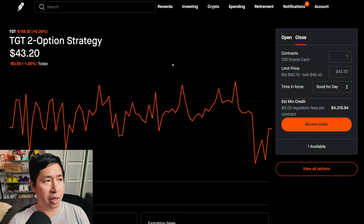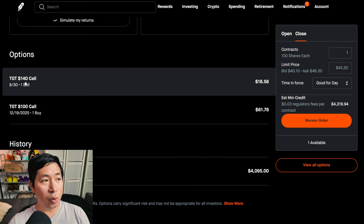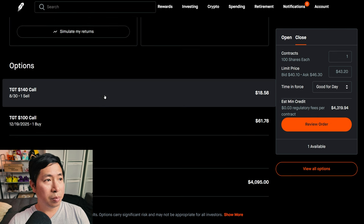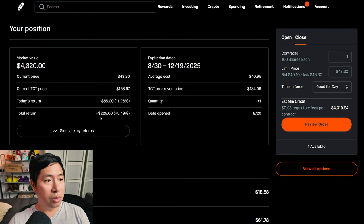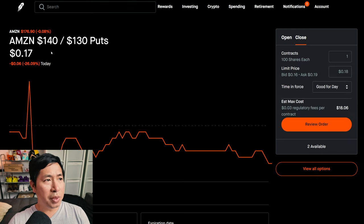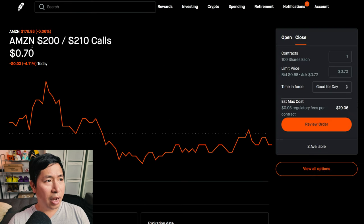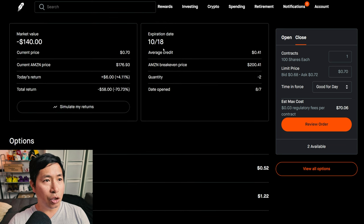I have a target diagonal spread. I bought the target $100 call expiring December 19th, 2025, and I'm selling the target $140 call expiring August 30th of this year. My total return, $225. I have Amazon $140, $130 put credit spreads. These expire October 18th. My total return, $4. I have Amazon $200, $210 call credit spreads. These expire October 18th. My total return, I am down $58.